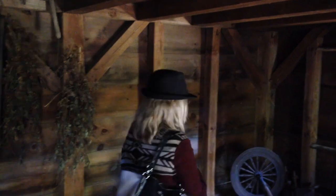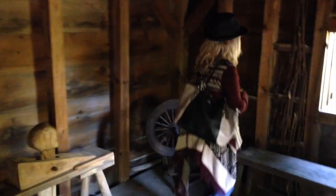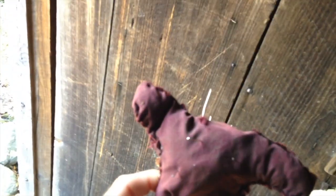Okay, so we're inside one of the houses here in Salem Village, and Donna was like, oh wow, this is pretty creepy, and you know what's really creepy? How about this voodoo doll with all the pins on it? I don't know if you can see. There's a voodoo doll, and his head came off somewhere, but he's got pins all in him, which is kind of creepy. And there's a book. Is it a Bible?